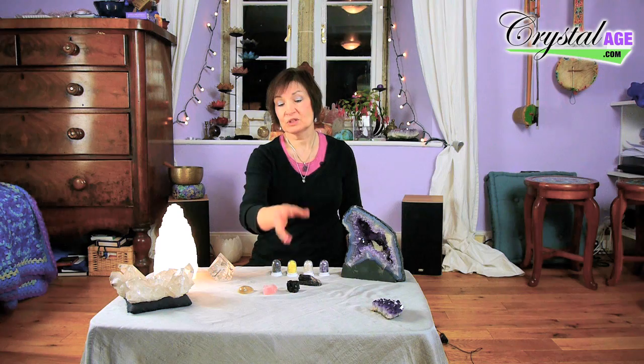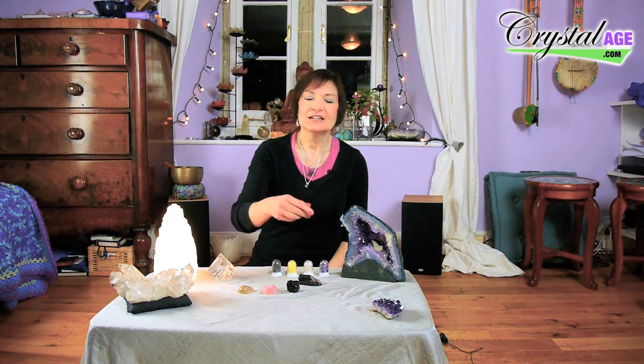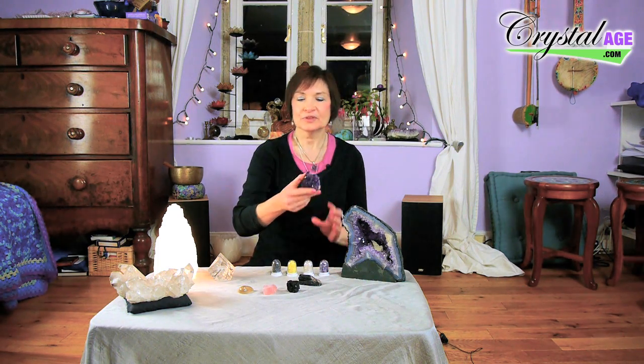Black tourmaline with mica will reflect away negative energy. So the added bonus of the black tourmaline is it will help to protect you if you're under attack from a boss or an unhappy workmate. But to keep yourself calm, the first thing I would go for is amethyst. And you can have a tiny cluster like this in front of the computer.